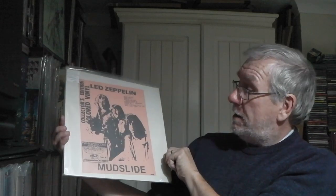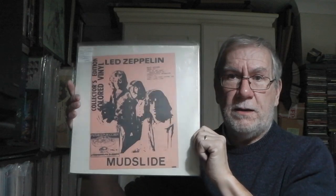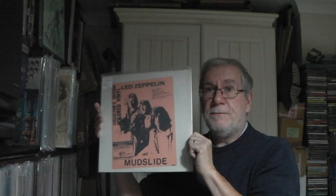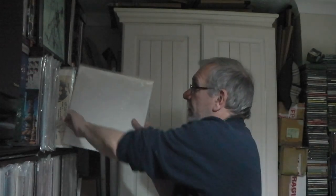Okay, so one of the choice items in my Zeppelin collection, Mudslide. This is the Mushroom Records pressing, so just single insert, but it's multicoloured rainbow splatter vinyl. So I've shown it on previous videos, but that's the version of Mudslide that I always wanted to get hold of, having had a few in the past. So one of my favourite LPs.